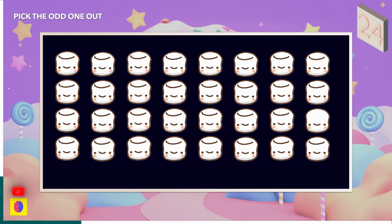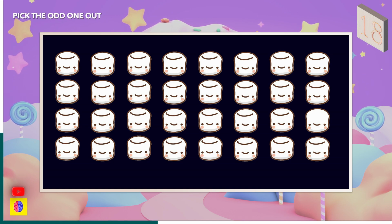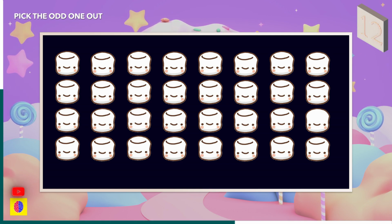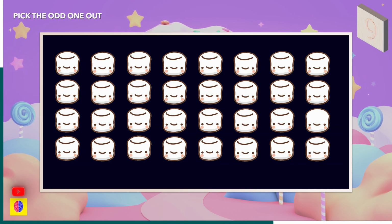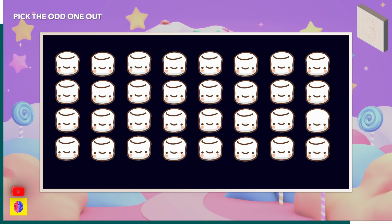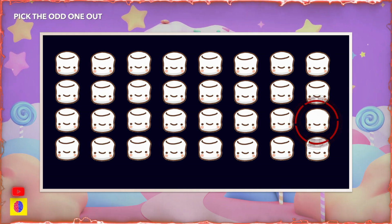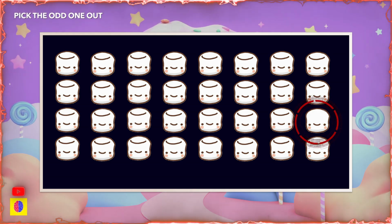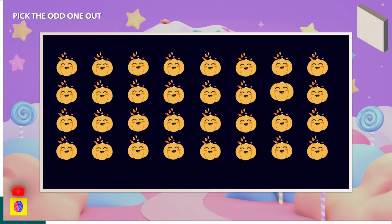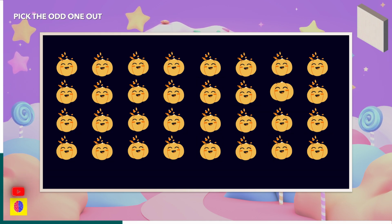Marshmallows! I love marshmallows. Let's put them over the fire and make them melt. Question 28. This looks more like a pumpkin if you ask me. Let me see. Let me boost my score by finding the odd one out.